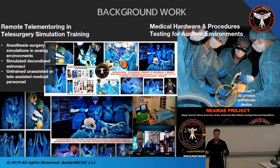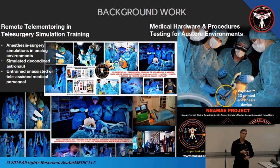You can't fly a hospital to Mars. It's not going to happen. You have to work with things that are going to make sense in space, where you have a limited payload, you have harsh conditions. You can't bring all these specialty items. You have to bring general things. So we have things like 3D printing.